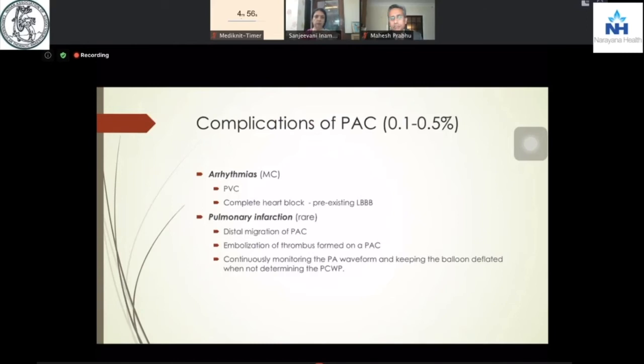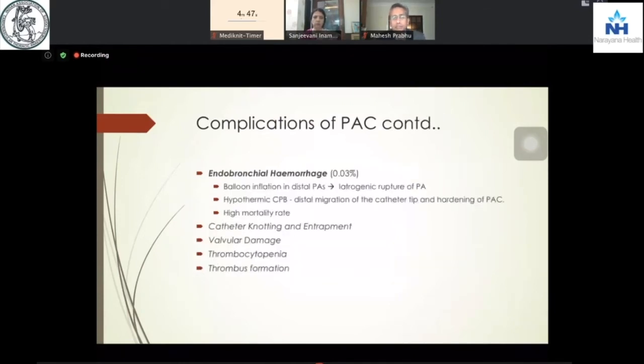A rare complication is pulmonary infarction, which could occur due to distal migration of the pulmonary artery catheter or embolization of a thrombus which is formed on the pulmonary artery catheter. Another rare but serious complication is an endobronchial hemorrhage, which could occur because of balloon inflation in the distal pulmonary artery due to iatrogenic rupture of the pulmonary artery.